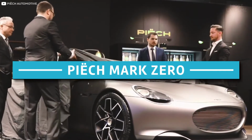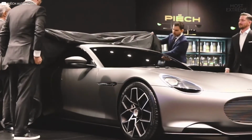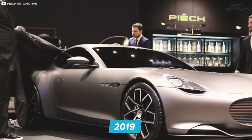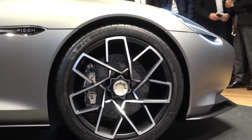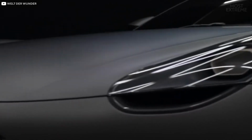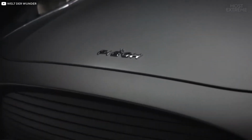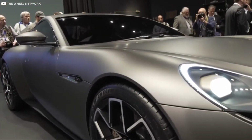Piëch Mark 0. The Swiss sports car company Piëch entered the race for developing an all-electric supercar in 2019 when they revealed their latest design, the Mark 0 Coupe. Inspired by classic sports car designs with a modern twist, the company hopes to have turned this concept into a roadworthy car within a few years and are promising an unparalleled driving experience.